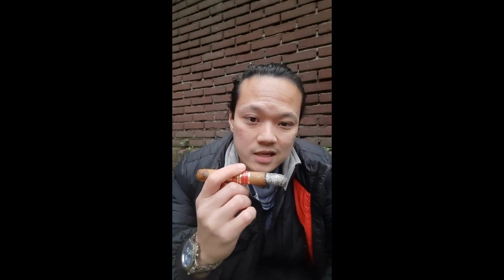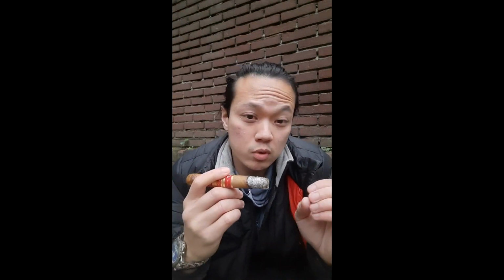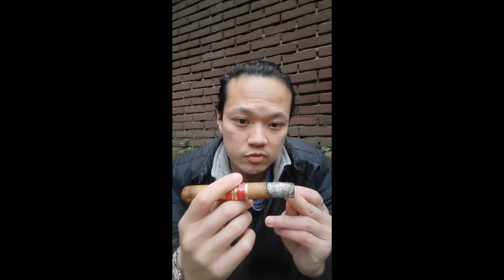The creaminess of this Antaño CT line, CT for Connecticut, delivers a creamy part that gets accessed in the second part. In the first part, it wasn't really available. As soon as you transition from the first to the second part, you really start to feel that.